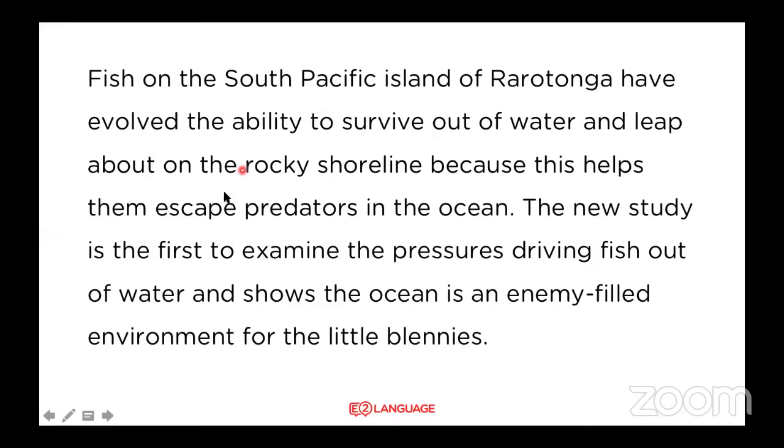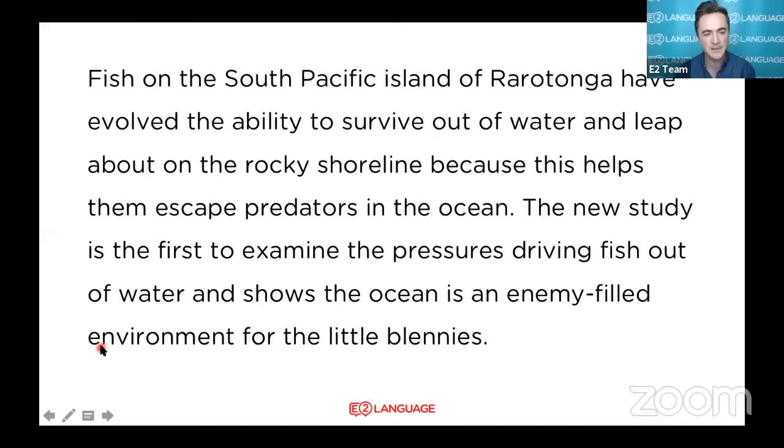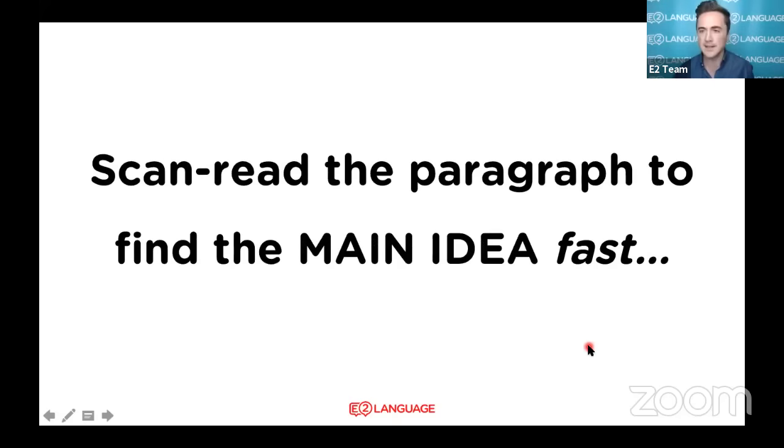So we're looking for the word hostile. What's this? Enemy filled? Maybe the question says something about a hostile environment. For example, a hostile environment. That's a collocation. Or an enemy filled. Hostile, enemy filled. They are synonyms. Cool. Let's do another warm-up skill before we do our mock test.